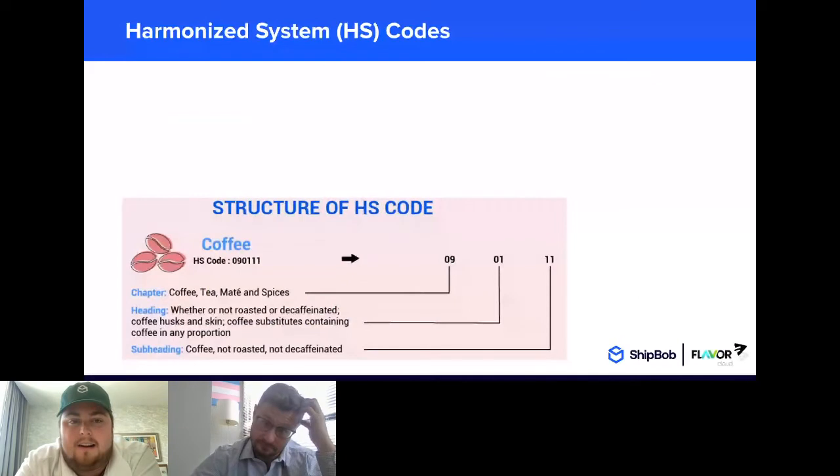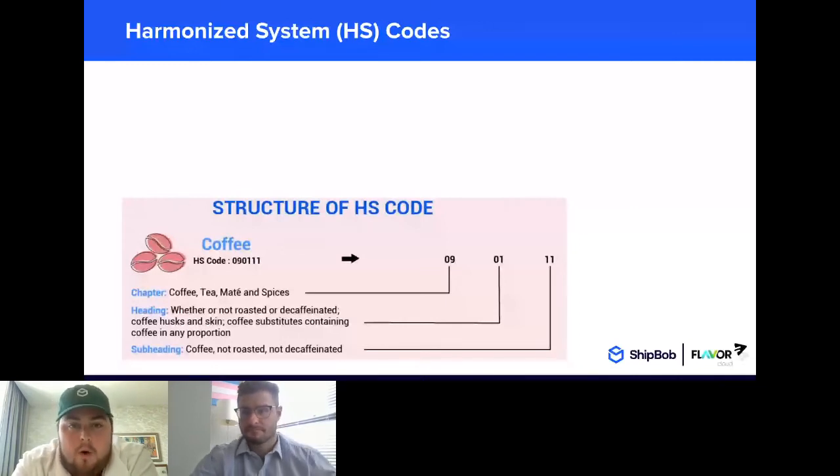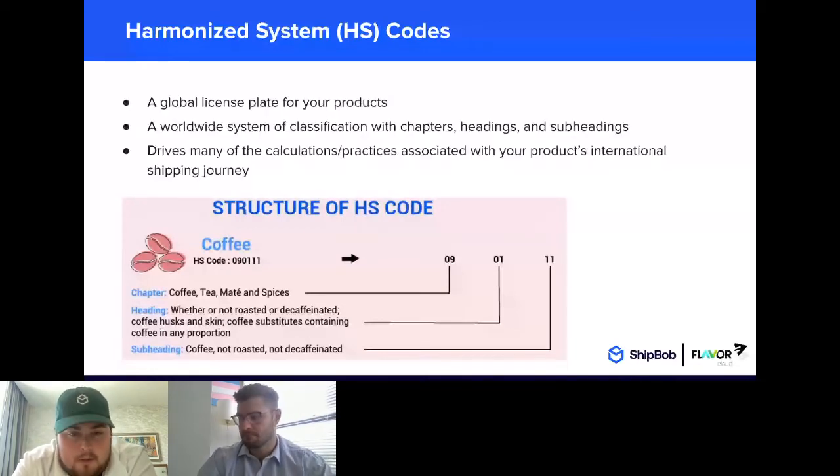And so on the next slide here, what we are getting into now is what's called harmonized system codes. And you can really think of this as like a global license plate for each of your products. This is a worldwide system of classification for different products. And each code, the 6-digit codes, which is what most countries and most e-commerce platforms require, is 6 digits, the first two being the chapter.